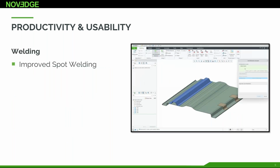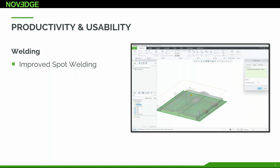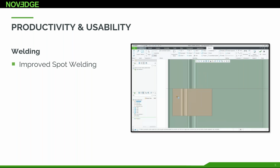On the side of welding, we've introduced the concept of joint bodies. Now, this is a new capability that we've added. Joint bodies are a way for you to identify which components you want to perform the weld operation on.